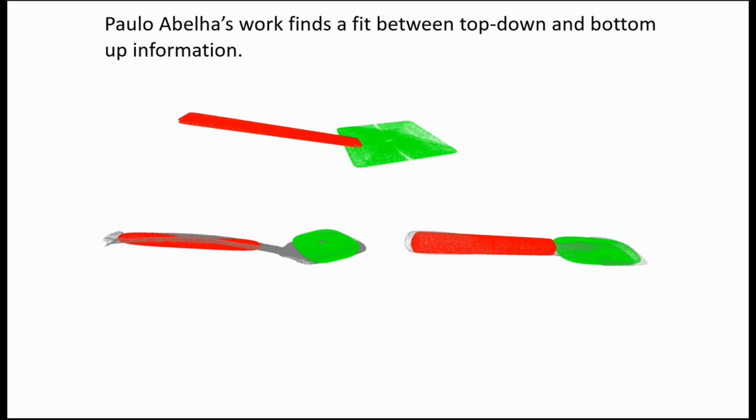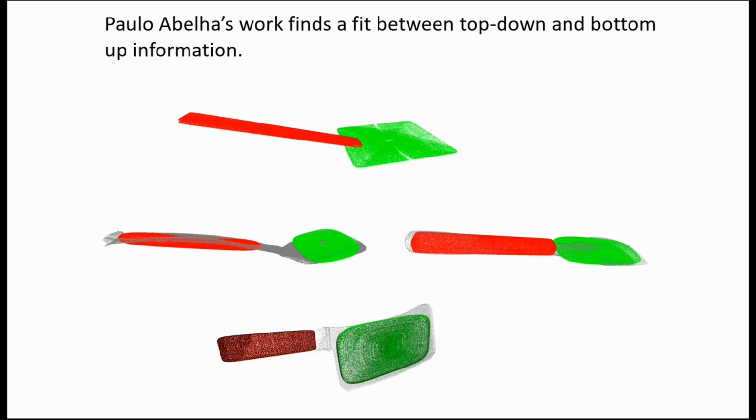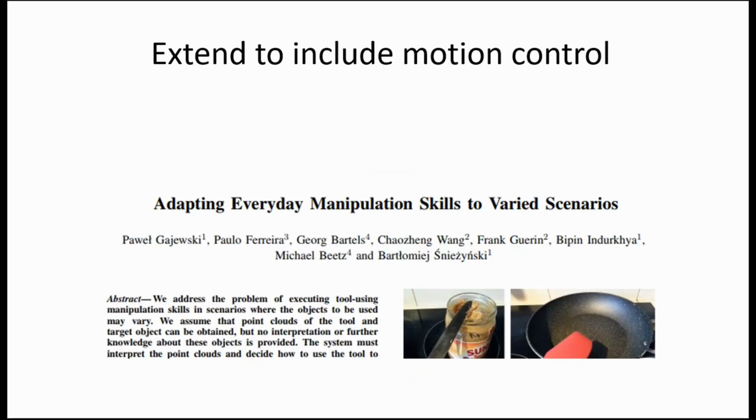Some further examples, this is like an ideal model of a spatula at the top, and then how it fits to some other spatulas, and then even if you try to fit it to a knife, it says, okay, you could use a knife like that, you could grab it here, and you could use this broad head to slide under something to lift it up like what a spatula would normally do.